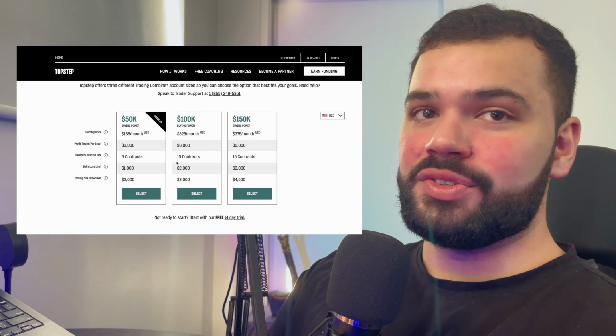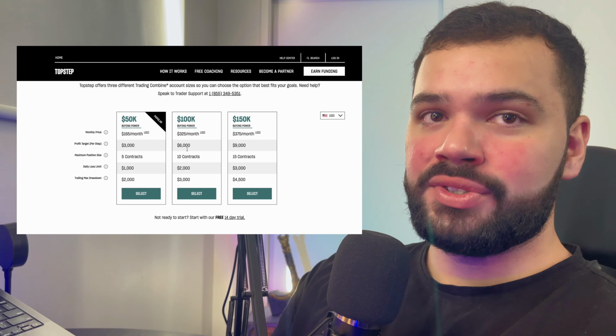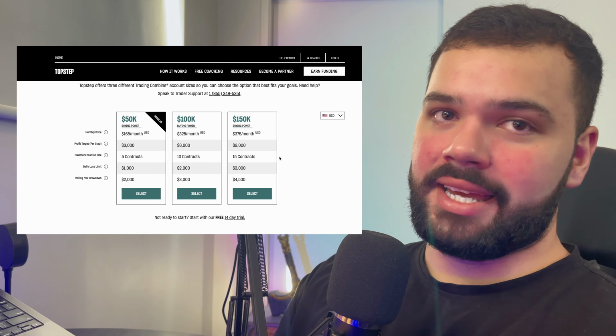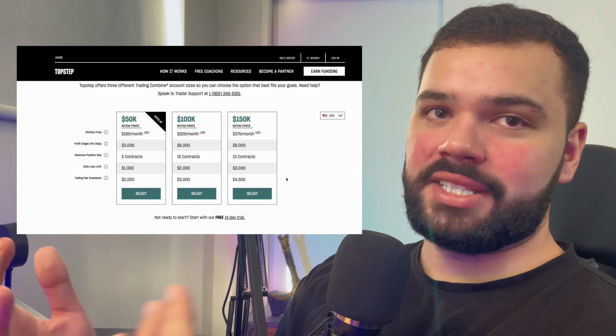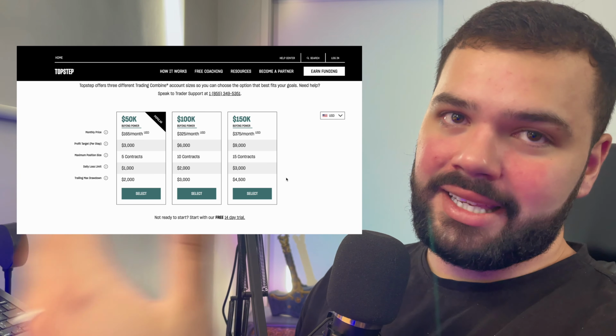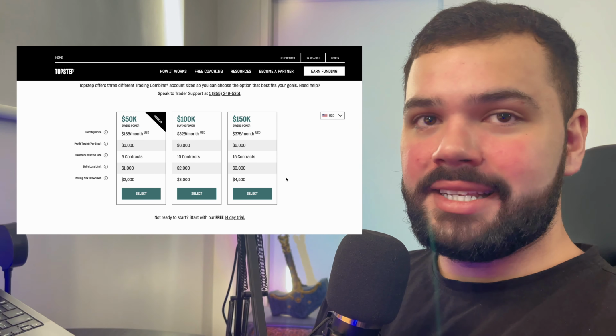And if your account is in drawdown or if you've broken any rules during that first monthly billing cycle, your account will automatically reset on your next billing date. Of course, that's only if you're in drawdown. If you're in profit, it's not going to reset. And you can of course manually reset if you need to earlier than that, but that is a nice feature.